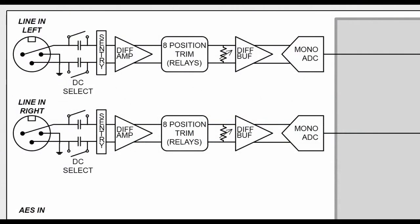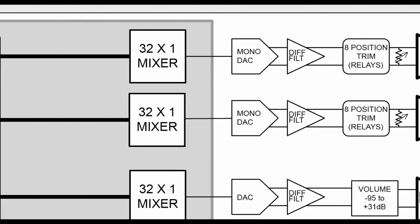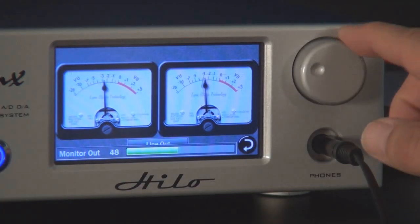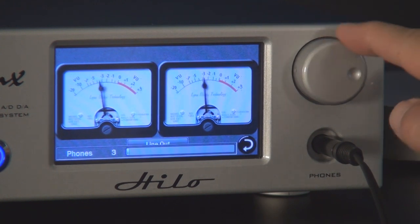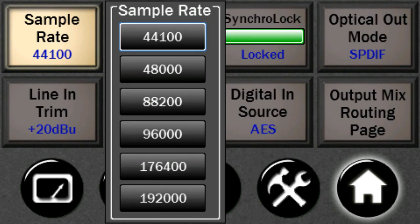Of course, Hilo offers exemplary audio performance, detail, and transparency. The line inputs and outputs feature our exclusive bilinear technology, where two converter chips are used for each single channel, improving dynamic range and distortion performance. Analog volume control for monitor and phone outs, all with separate DACs. Support sample rates up to 192 kHz.